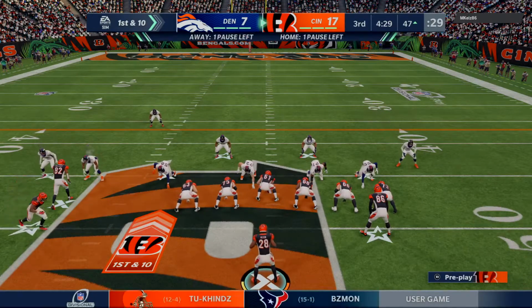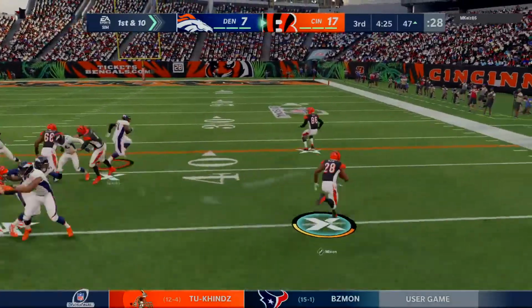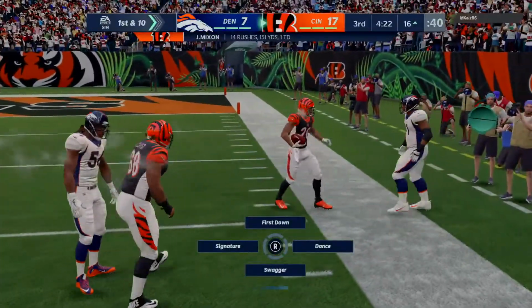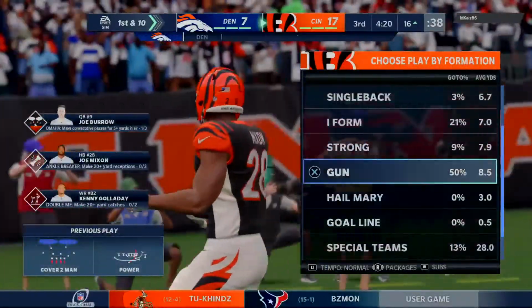56. Mike, 56, right there. And they'll wind up getting this one all the way down inside the 20. 31 yards there and a first down.